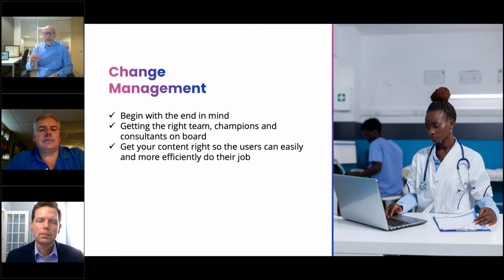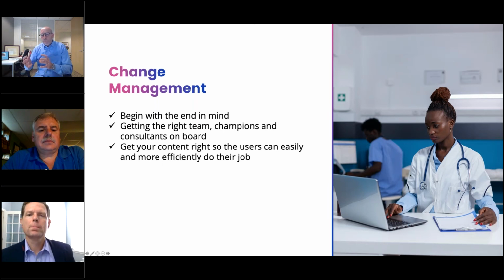So I like the idea of reverse engineering in some ways, just getting there with the users right at the outset and asking them the question, what are you looking for? If it were the ideal system, what might that look like? And help them articulate that. That helps them to understand what they may be looking for in a platform or an application.